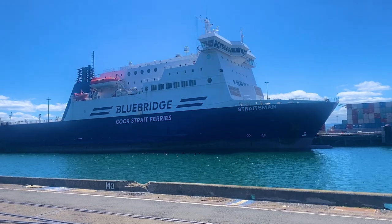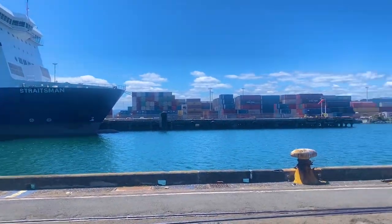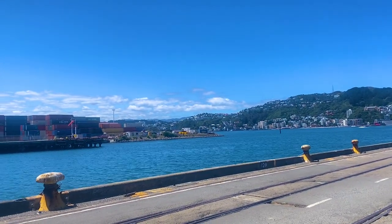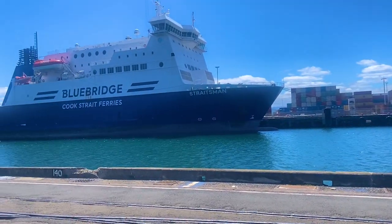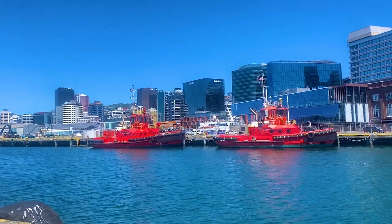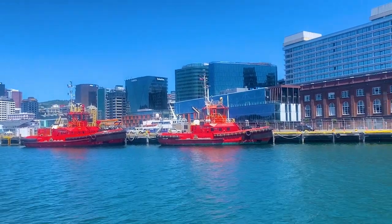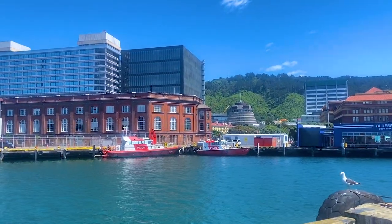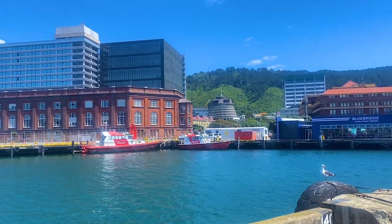There's our ferry. We're going on this big boat out into the harbor, across to the South Island, leaving Wellington behind. A couple of beautiful tugboats. I've been on tugboats that size, but back in Canada. And then some old beautiful buildings and our Blue Bridge boat.